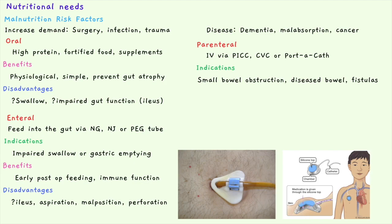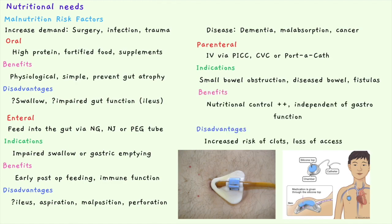The other most invasive option is parenteral. This is intravenously, so via PICC line, a central venous catheter, or a portacath. So we are bypassing the intestines, in that we're not going straight into the intestines like a NG tube. This is indicated if you have an obstruction of the intestines, so small bowel obstruction, you have a diseased bowel or fistulas, so any reason why you want to avoid an area of bowel.